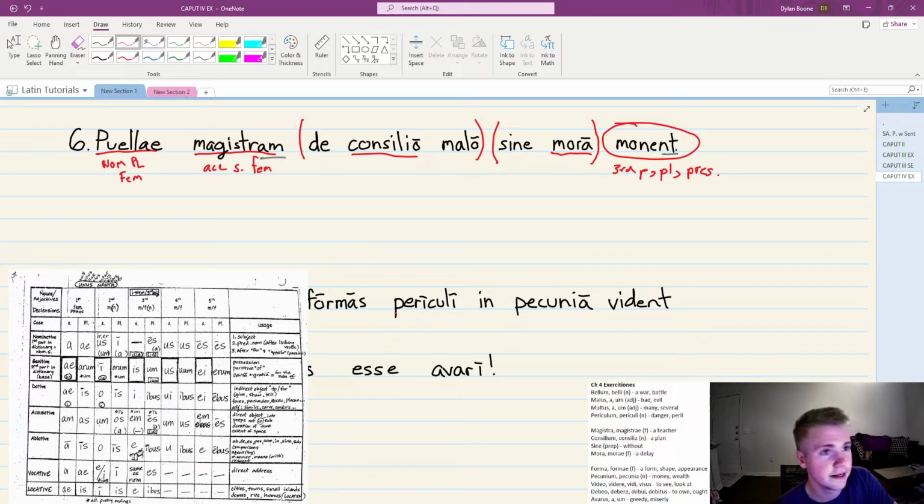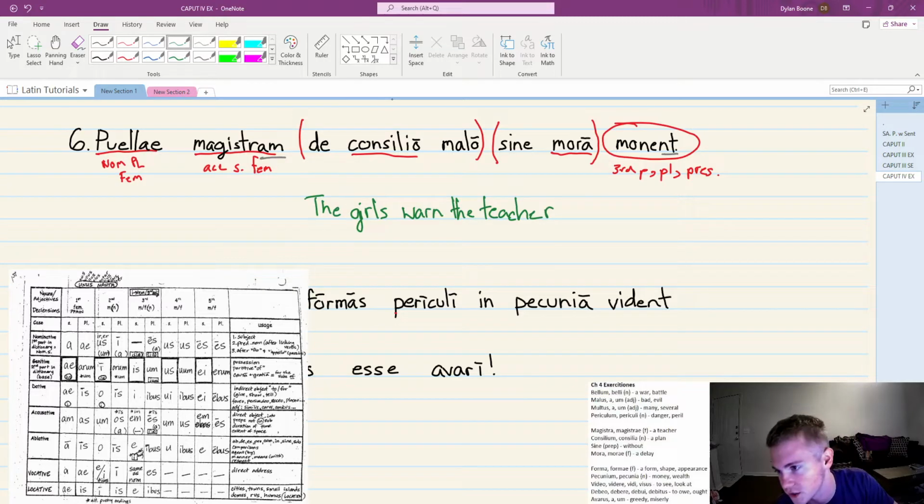All right, and we can go ahead and make the main part of the sentence here. Actually, I'll write it over here that way you can definitely see it. The girls are warning, or warn, the teacher, right? And the rest is all detail. But the main complete sentence is the girls warn the teacher. So let's get into the detail.